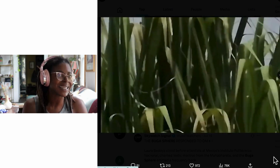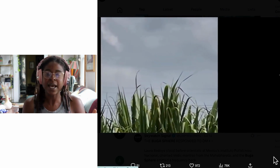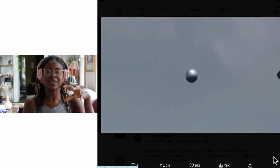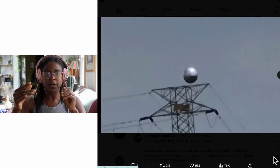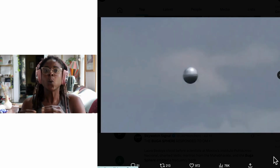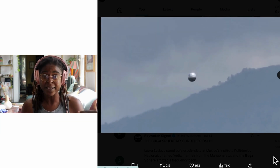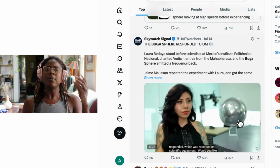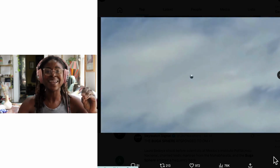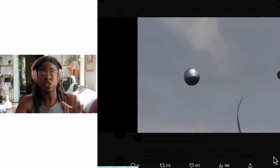But they can't really get into it. They can't figure out how to do all of the different scientific analysis that they need to do. Another thing they found was that the heat signature on it was different based on where it was on the ball. In some places it was hotter, in some places it was cooler. That is pretty much as far as they got. They decided to contact Jaime, it's spelled like Jamie, Jaime Maussan, who is in the scientific community, the UFO researcher community, and they call him, and he immediately gets himself to Buga, Colombia to look at this thing and go over it.